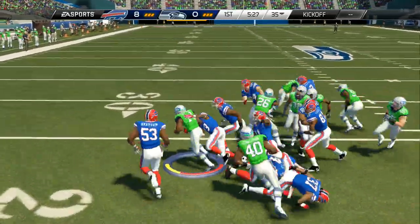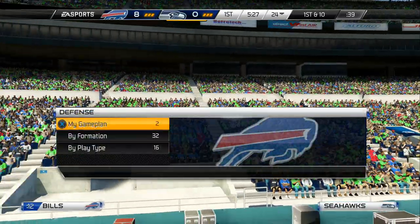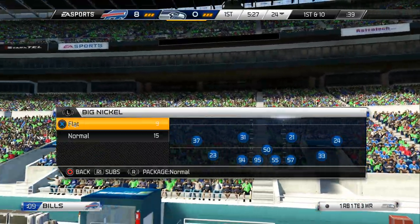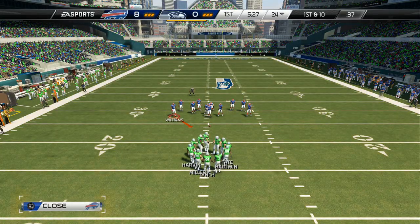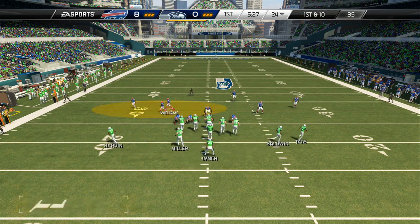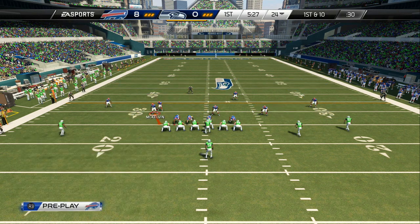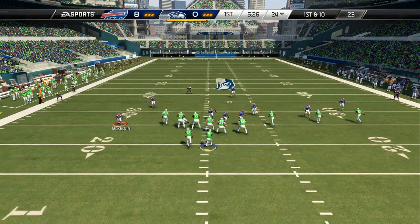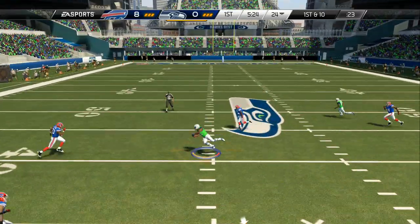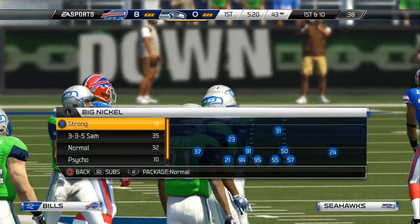Nice job that time. Gets out past the 20 and runs down at the 24. Down in the slot for this snap. A spectacular catch. Catch that time by the receiver.